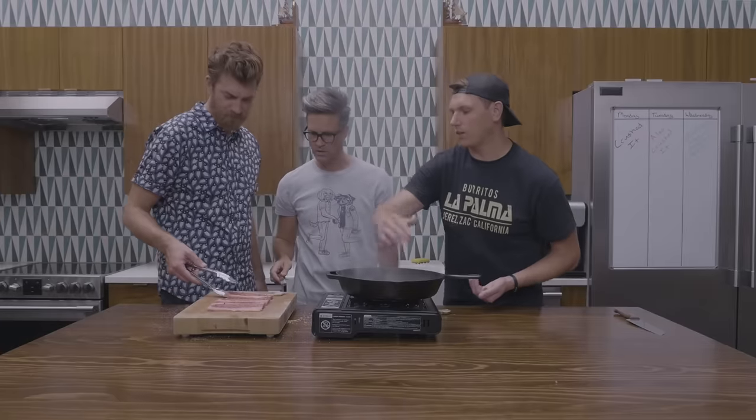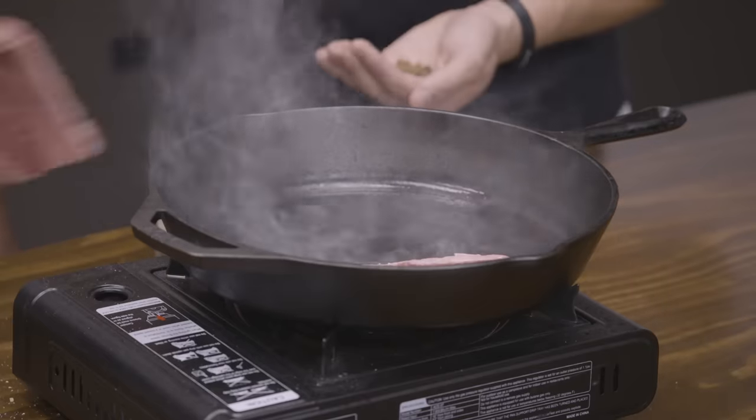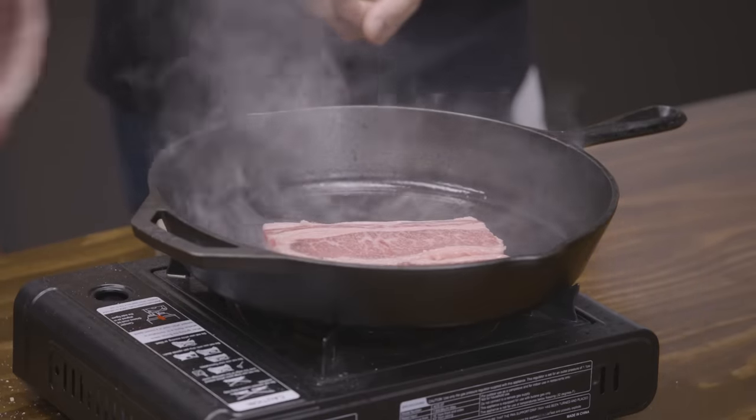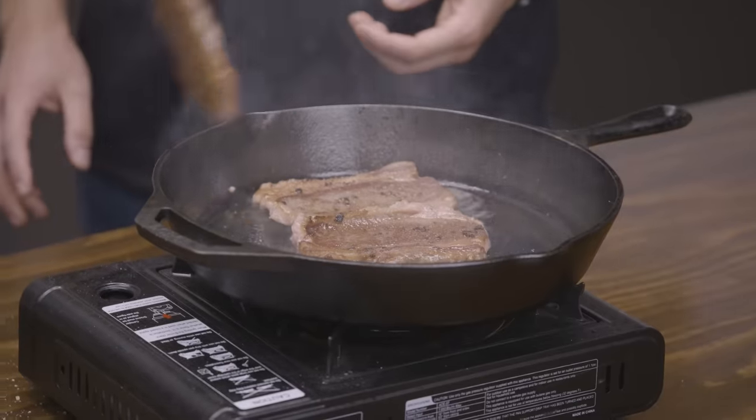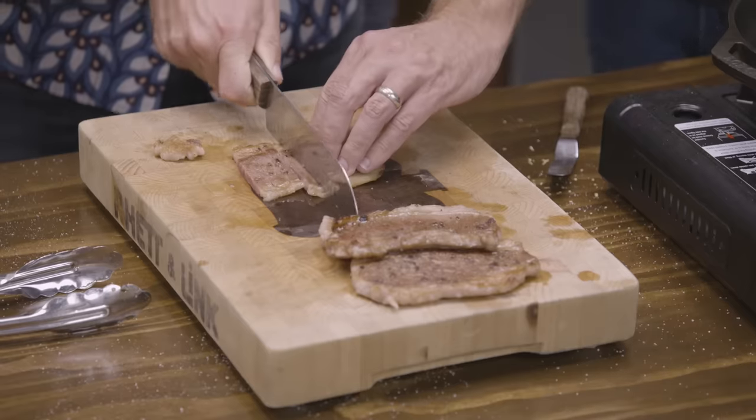Okay. And then if you just lay that salt side down, and we're working against the clock, so do it fast. Oh, beautiful. All right, pull it now. Now! Oh yeah. All right, then we're just gonna cube that up.